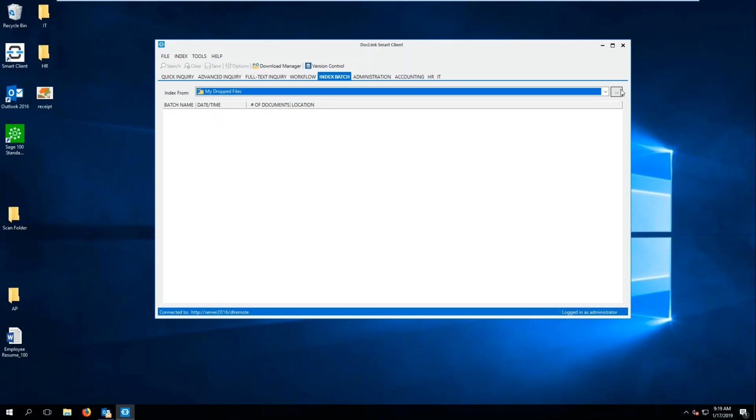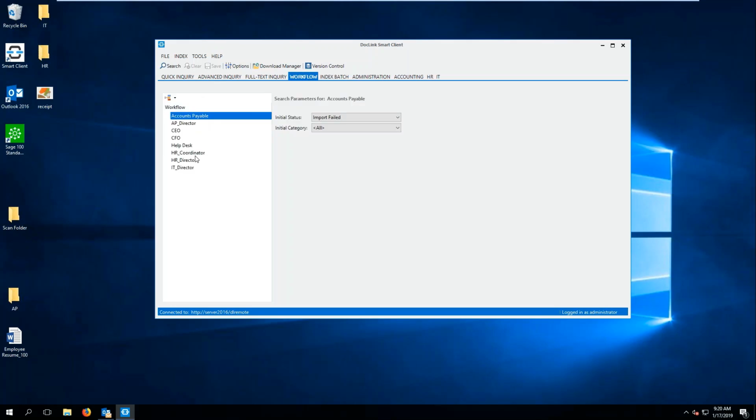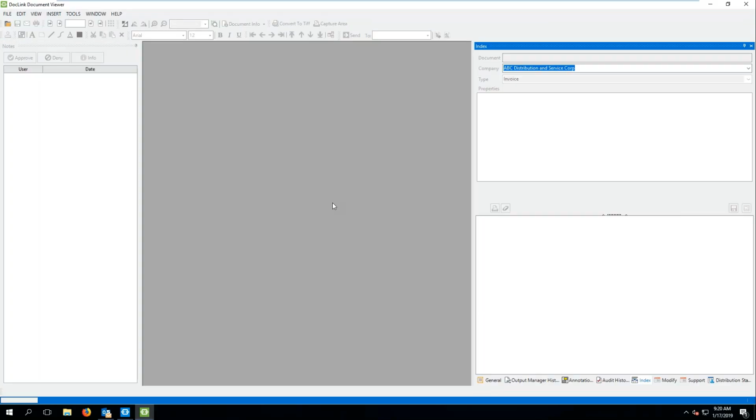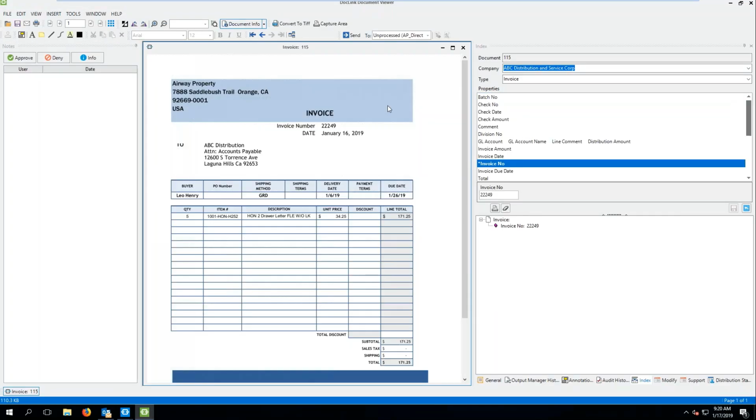Some of the other things that we're going to talk about later on, we'll actually show in another broadcast or webinar how to actually process these documents into Sage. But just know that these documents right now go into workflows. Users can only access workflows that they've been granted access to. Here, I might look in this accounts payable workflow. Now, this accounts payable workflow, this is the document that we just onboarded.